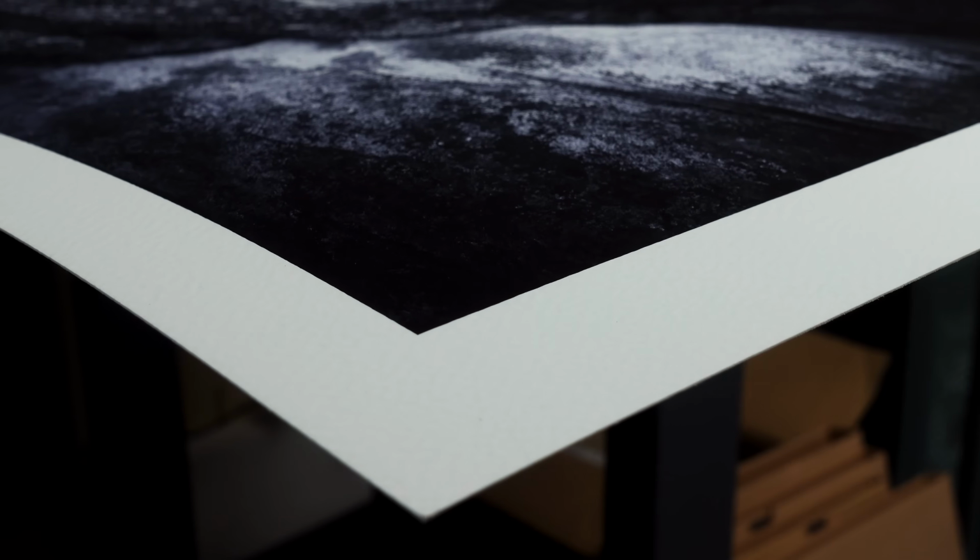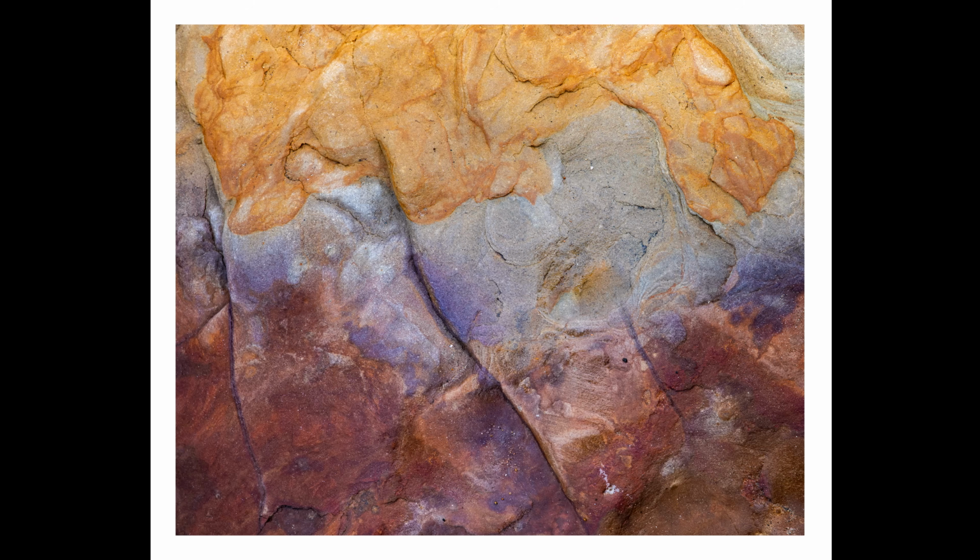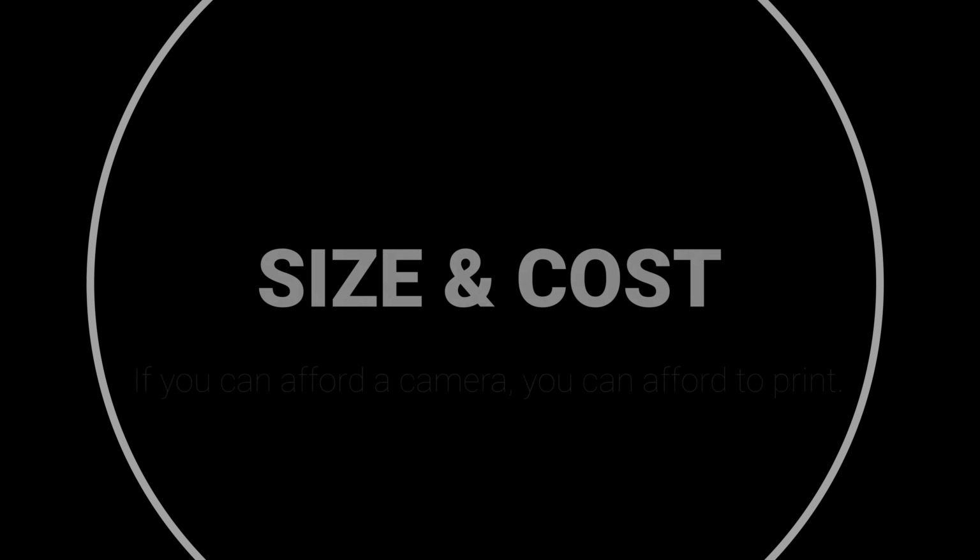One final paper consideration is the opportunity of using a textured paper. These can often enhance prints that already have strong textures in the image and can give an almost 3D feel. I use these for images like these where there is a gritty element, but sometimes I feel it can be a bit distracting, so I just resort back to my favourite semi-gloss.